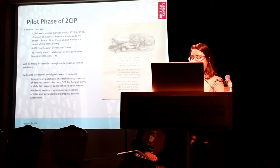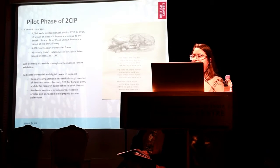A complementary project that we've done is the quarterly lists, which are English language catalogues recording bibliographic details of all books published in India between 1867 through to the late 1960s, and they'll be available on our British Library Labs site soon. We're going to upload them as searchable PDFs so people can search them.